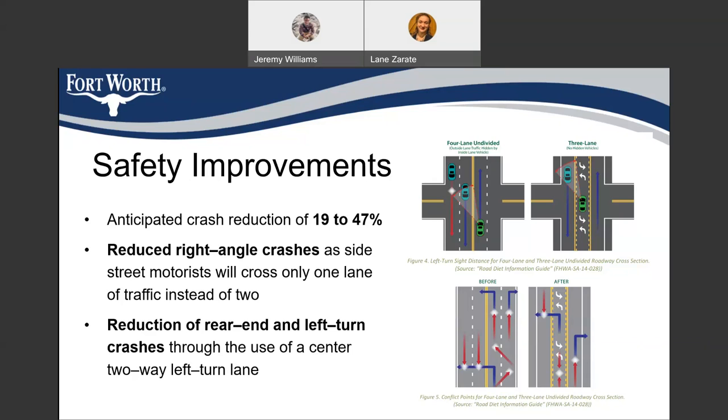The way this reduction in crashes works is that it reduces the number of right angle crashes. As you're turning into the side streets or into driveways, you're only looking for one vehicle either moving south or north. There's not the opportunity for somebody to be hiding in an adjacent lane. So the sight distance for turning movements is safer. The center turn lane also provides a safe place to wait to make a turning movement into your driveway or into the streets. The purpose of this is to reduce the number of possible interactions you have with another driver or somebody walking and biking along Riverside.